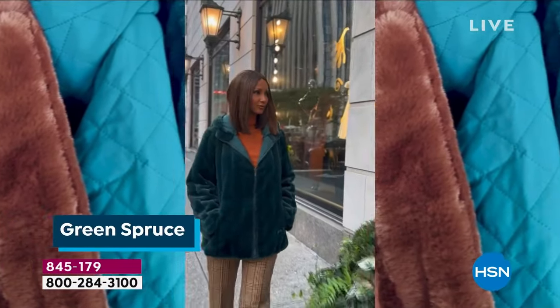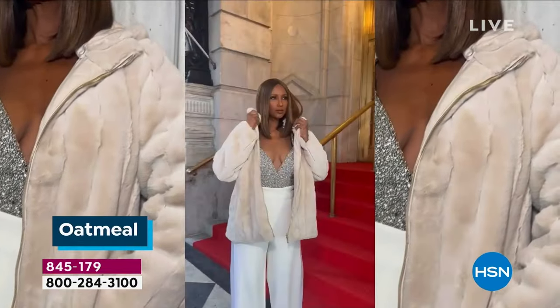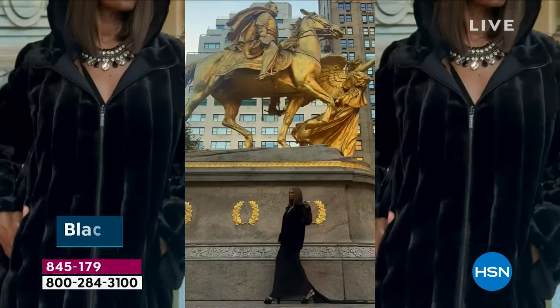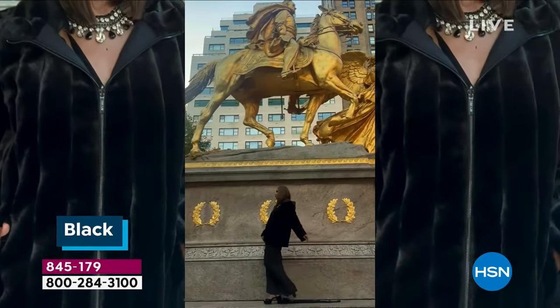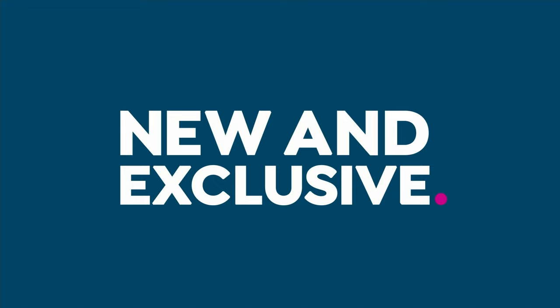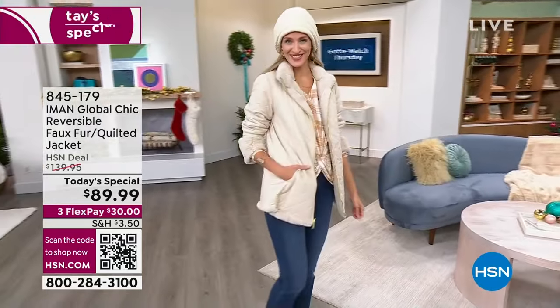Obviously, in the winter, we know not every day is the same. Some days it's snowing, some days it's raining, it's wet. So because it's reversible, that's the great part of it. The other side is a quilted nylon, it's water resistant. So it's perfect for all kinds of weather. It will take you through the whole winter.